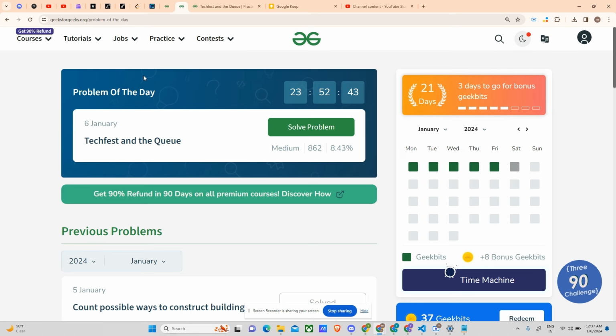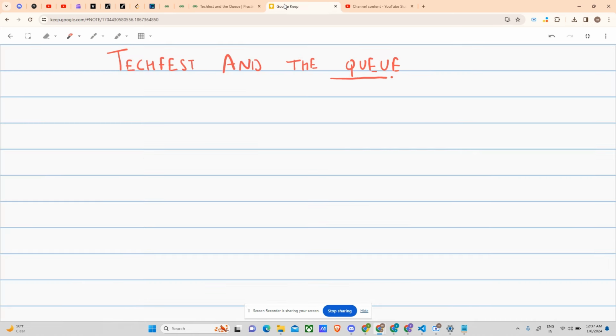Today's problem is Techfest and the Queue. Let's see what the problem says. The problem says that a college is organizing a Techfest. I'm sure your college also organizes a Techfest for you. And there is a queue for it.